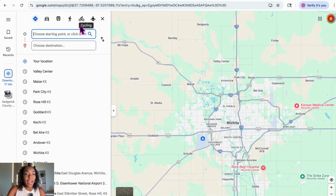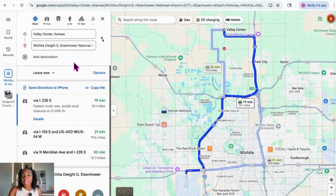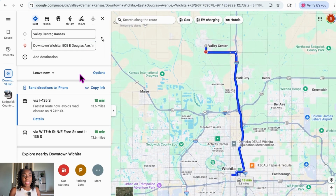All right, guys. So Valley Center to the airport, we are looking at a 19-minute drive. So you're north here. You'll go down to 135, connect to 96, 235, down to 400. So 19 minutes to the airport, and to downtown Wichita, very similar in distance. You've got an 18-minute drive down to Wichita. You're going to hop on 135 and then straight shot, get off on the downtown exit. Okay, so that's Valley Center.